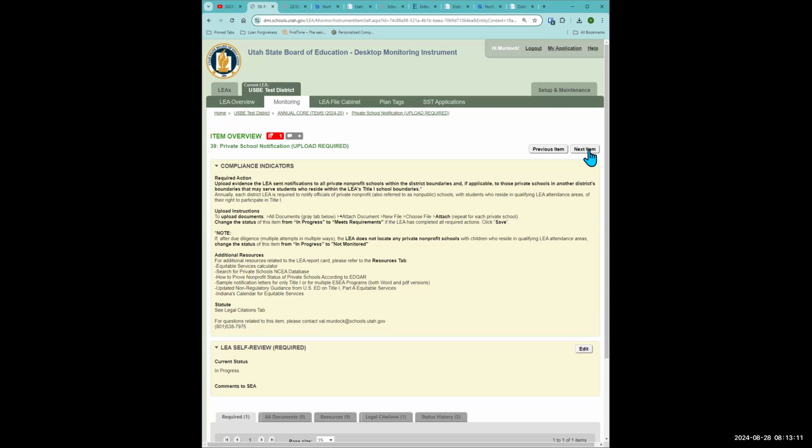For all districts, you do need to respond to this. Some districts will respond differently than other districts. So the required action is to upload evidence. The LEA sent notifications to all private nonprofit schools within their boundaries and, if applicable, to those private schools in another district's boundaries that may serve students who reside in your own LEA's boundaries.